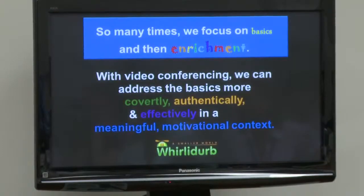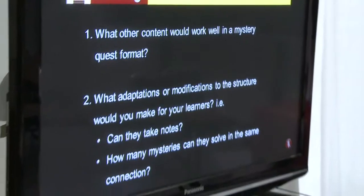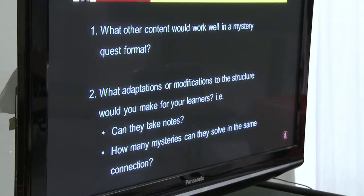The other thing that we wanted to get across to them is that it can fit into anything that they're doing in their classroom. Video conferencing is very adaptable to the curriculum, and whatever their lesson is, they can figure out a way to share that with another classroom and enhance the learning for the students.